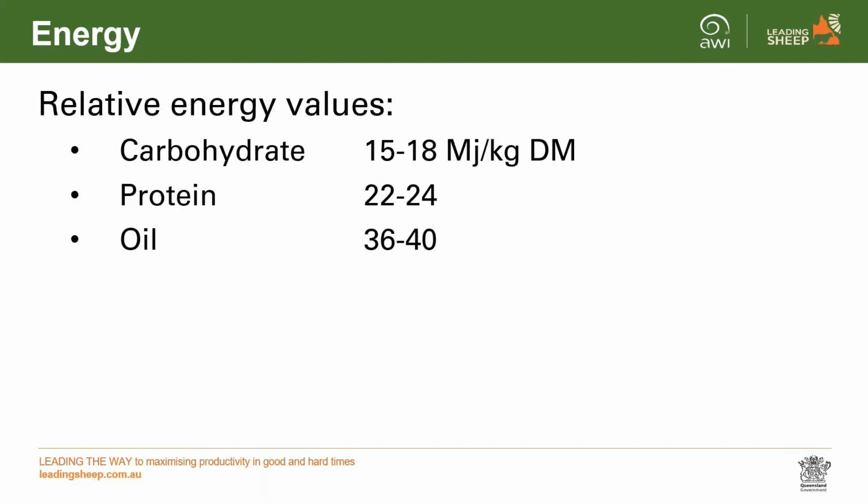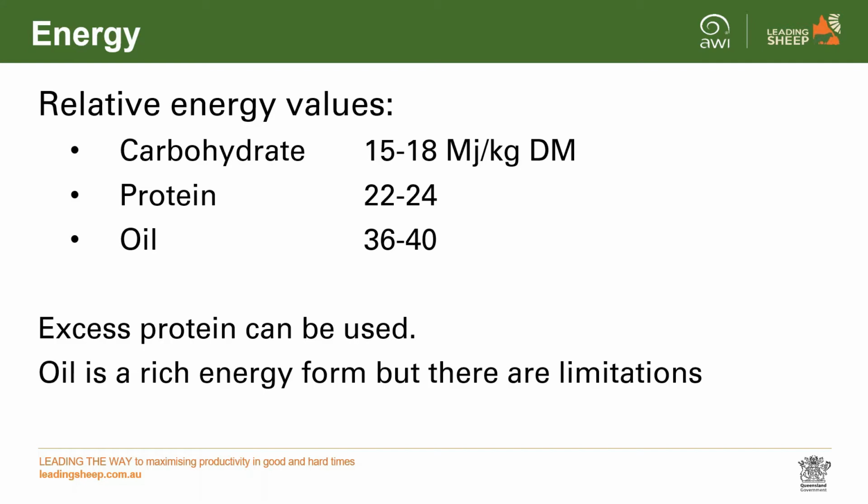To give you an idea about the actual energy levels, if we look at the carbohydrates, say your cellulose, your starches, around 15 to 18 megajoules per kilo of dry matter. Protein will give you around about 1.5 times more energy. Oil will give you up around 2.2 times more energy. So excess protein can actually be used. It's not an efficient way of doing it because it takes a little bit of energy to utilize that excess protein, but it can be used.